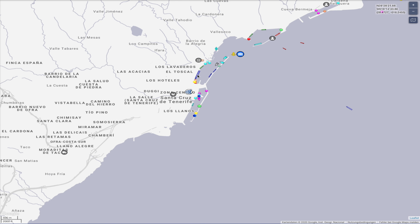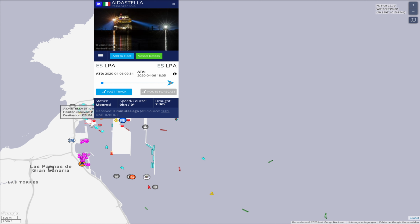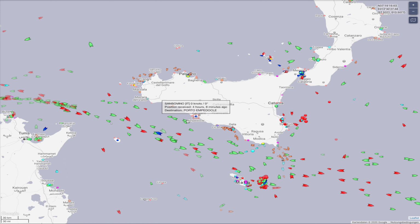What else do we have here? Do we see something else here? It's the AIDA Nova. It's the second AIDA ship at Tenerife here. You see the companies are taking all the ships to one position to make it easier to communicate with them, to maintain the ships, and to keep in contact with the employees. At Gran Canaria, we see another ship from the AIDA company, the AIDA Stella, which is here in the harbor at Las Palmas de Gran Canaria.